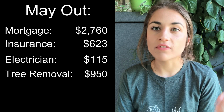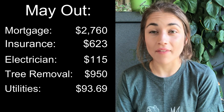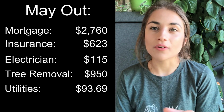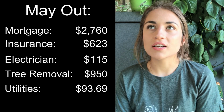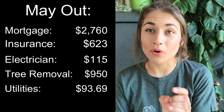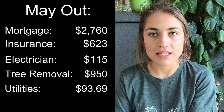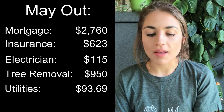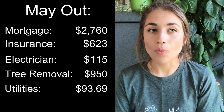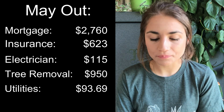And then there were just a few utility expenses. We paid a deposit on the water to have that put into our name, and that was $75. Normally in our town, the property owner has a deposit that's always kept on that property, and then the renters will also pay a deposit and it will be billed to them. But because we bought this property with a tenant that was already in the house, the water had never been put into our name and we had never paid a deposit or anything like that.